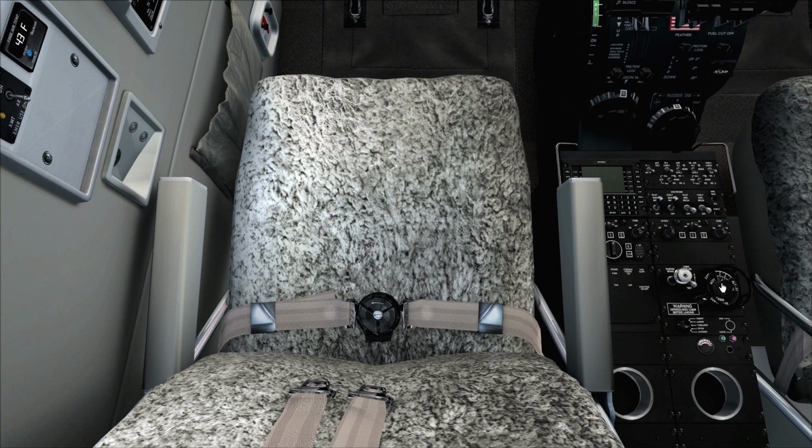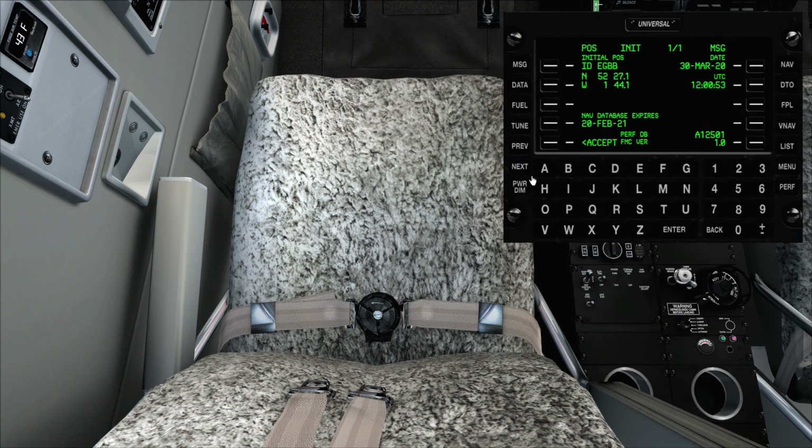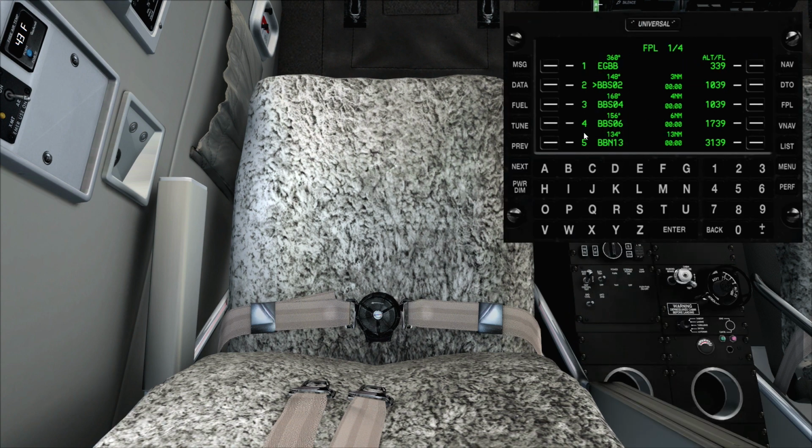Oh well. Right, let's pressurise the cabin. Let me take that for you. And check the FMC. That's good. I need to check the fuel as well. Fuel is loaded on board. So far, so good.